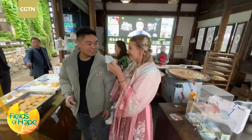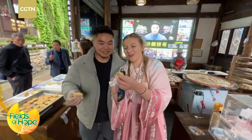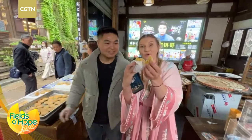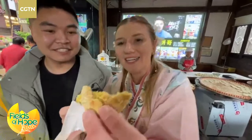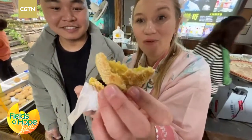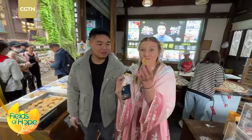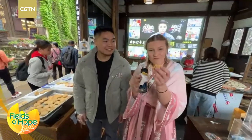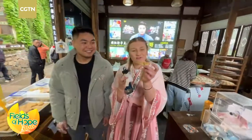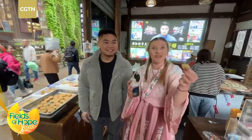Okay, let's show these. Ooh, you can see the steam. Oh, it's so good. It's like nice and warm. The sesame has such a nice balanced flavor. It's a little bit crunchy on the outside, but really soft and gooey on the inside. You can see like it pulls apart so easily.